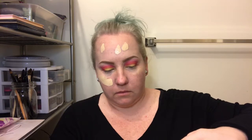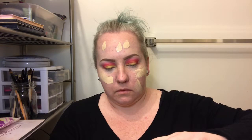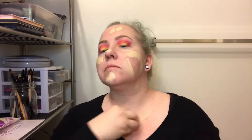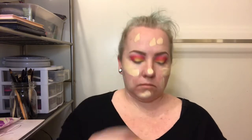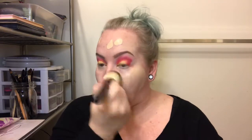And here we have the foundation step. I use Maybelline Fit Me Matte and Poreless. I like it. For the most part, I really like it. I get oily throughout the day, but maybe that's because I have my makeup on for like 10 hours. Usually by the time I get home, it's super greasy. But I do notice around 11 in the morning, it starts breaking down around my nose. My nose hates me. I can never keep foundation on really well around my nose.